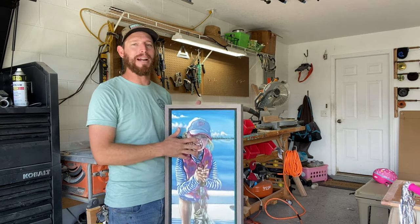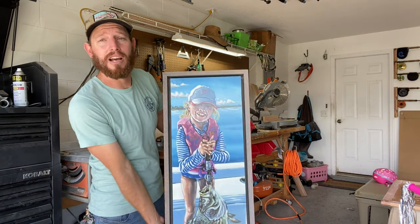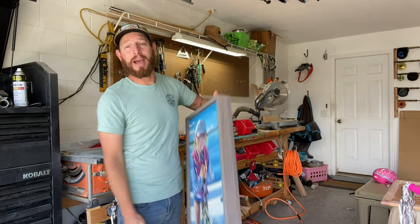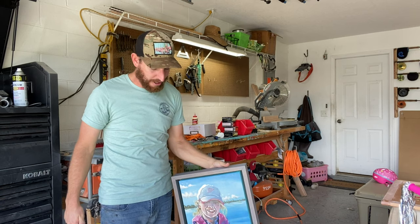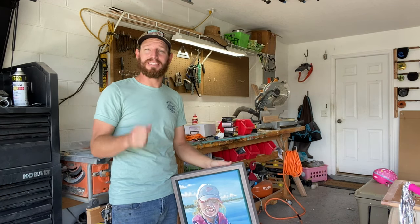So the little girl in the painting doesn't know the painting was done, doesn't know that she's getting it. So firsthand, I'm gonna be able to deliver it and see her reaction. I'm actually gonna take you guys along with me so you can see the reaction, and I think it's gonna be a really good experience. So thank you guys for watching, and let's see how this goes.